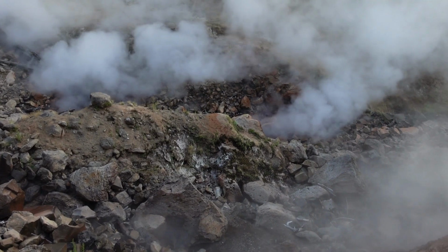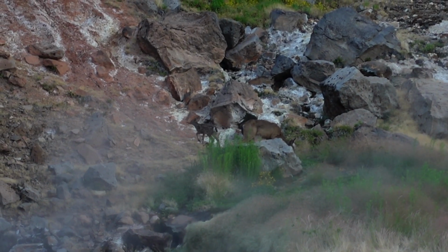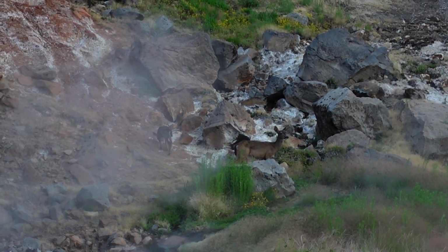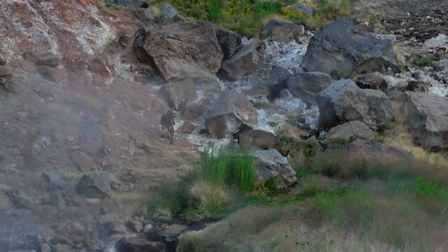You can actually hear water bubbling. I just noticed there's a mother and fawn drinking the geyser mineral waters. I guess they like it hot.